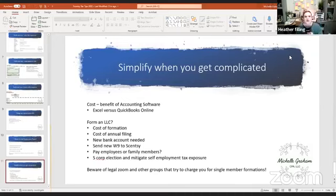Yeah. Okay. Is there a limit to charitable donations? So that's going to be, again, on an individual level.